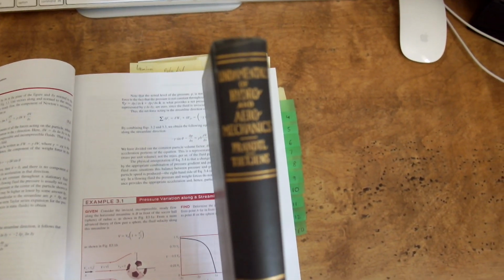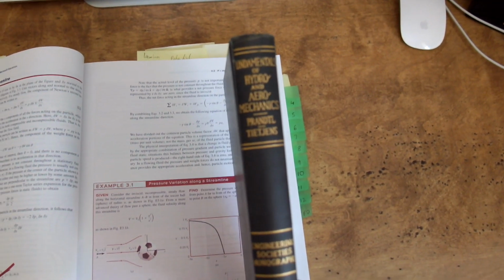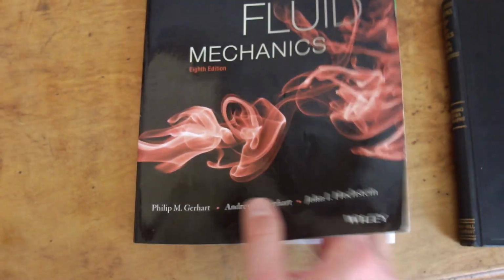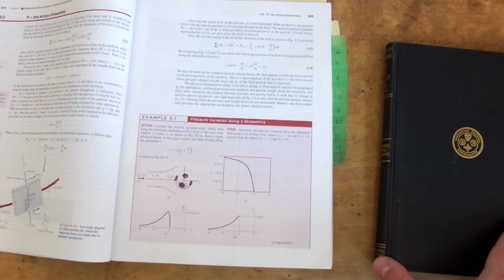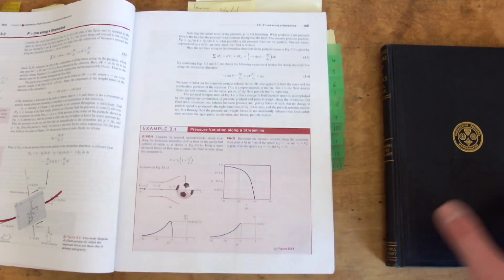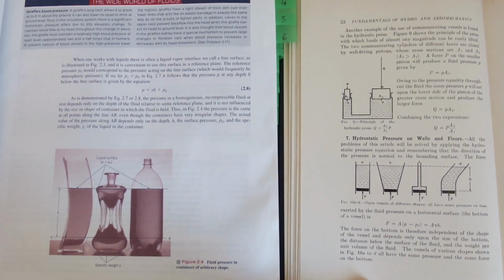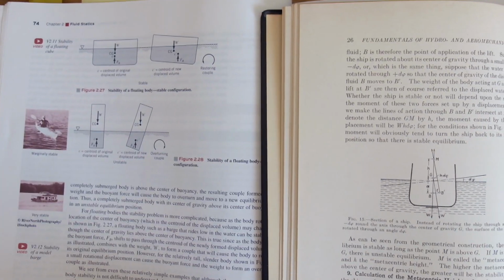This here, for example, may be one of the oldest fluid mechanics textbooks, maybe the original fluid mechanics textbook by Prandtl and Tietjens. And while this certainly is a lot nicer book, if you're buying one of these new, it could be anywhere beyond $100. I got this one here for $10 used on Amazon. And let me just show you that really they're very, very similar down to illustrations. Pressure prism. Static pressure in vessels of different shapes. Buoyancy and stability of boats.